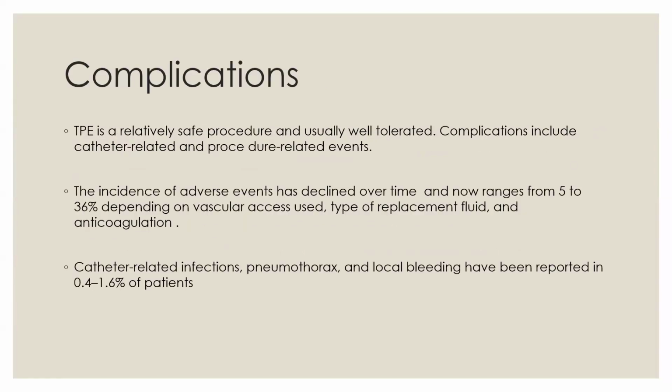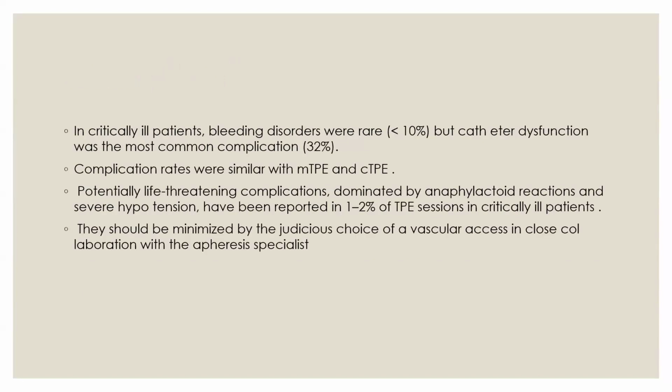Now, complications. Therapeutic plasma exchange is a relatively safe procedure and usually well tolerated. Complications include catheter-related and procedure-related. The incidence of adverse effects has declined over time and now ranges from 5 to 36%, depending upon the vascular access used, type of replacement fluid, and anticoagulation. Catheter-related infections, pneumothorax, and local bleeding have been reported in 0.4 to 1.6% of patients. In critically ill patients, bleeding disorders were rare, that is less than 10%, but catheter dysfunction was the most common complication. Complication rates were similar for membrane-based and centrifugal plasmapheresis.